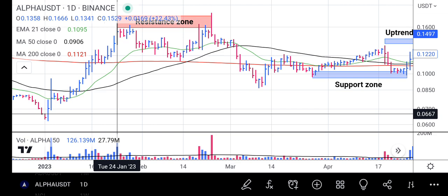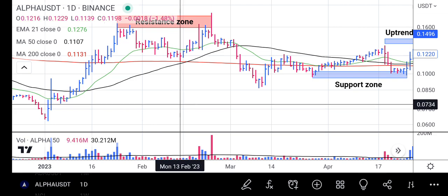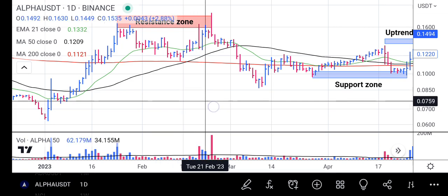When Alpha hit resistance at 0.1666, it came down to the 200-day simple moving average at 0.1139. Then it pushed back up from there. It touched the resistance zone again and it hit the price of 0.1840.